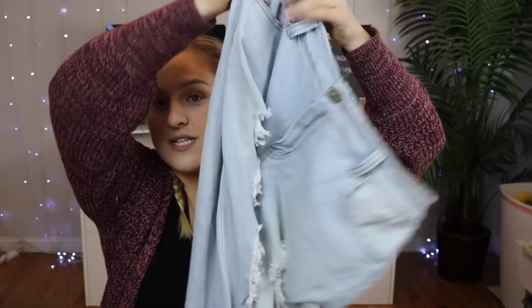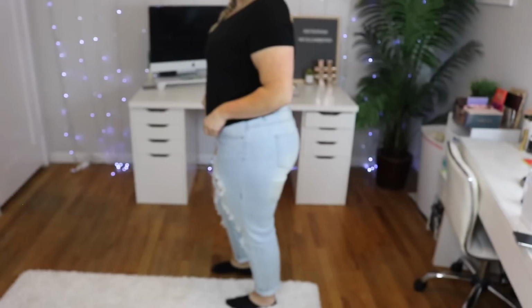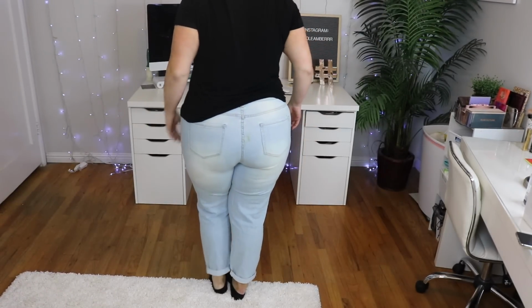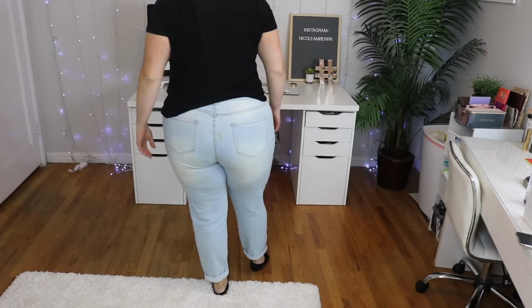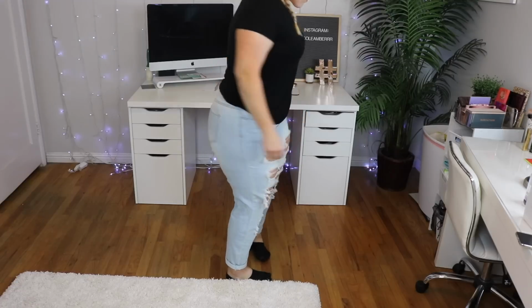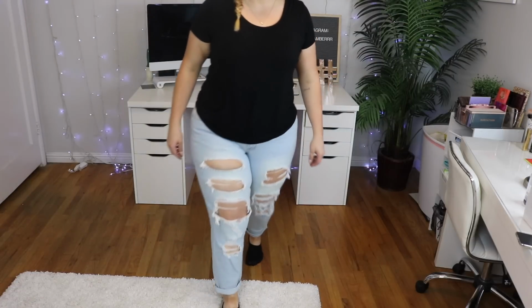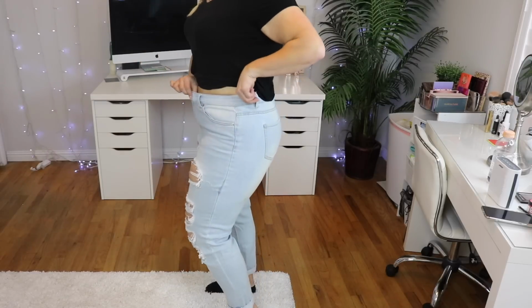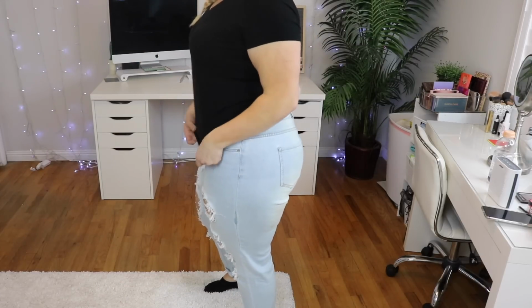So this is what it looks like. Very distressed, as you can see. The bottom part of it, you're supposed to have it rolled twice. These are a typical pair of light wash jeans that you roll up a couple times, wear a pair of Birkenstocks, and you are looking so beachy and so cute. So this is, like I said, what they look like.